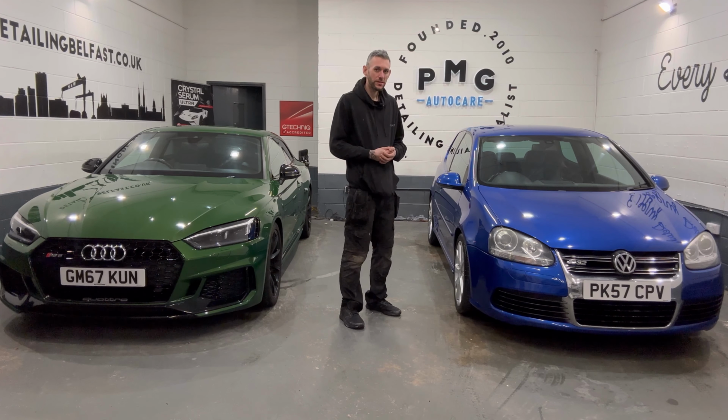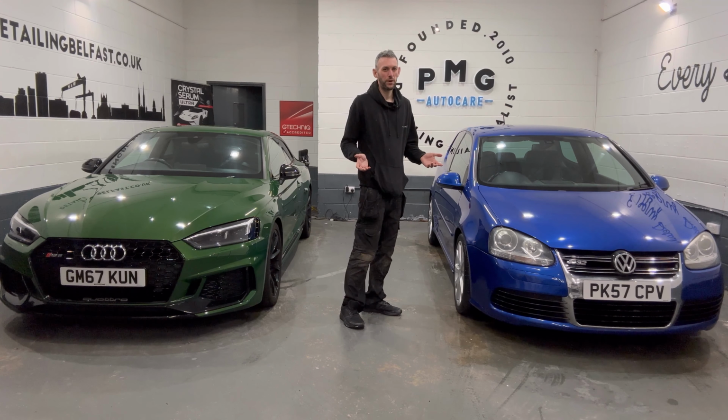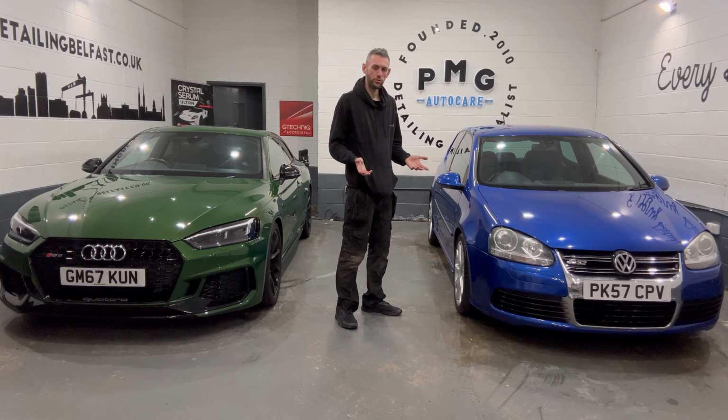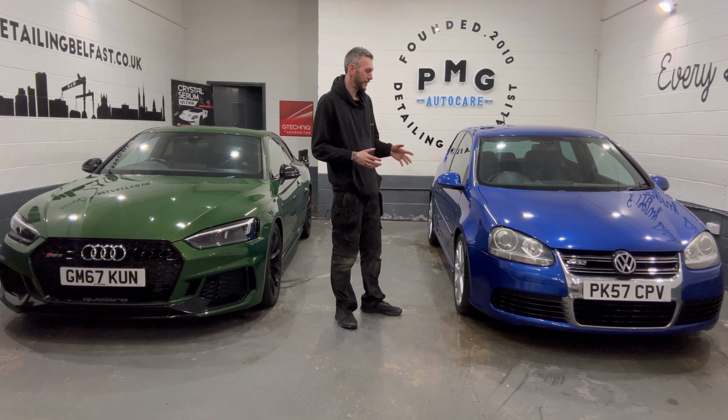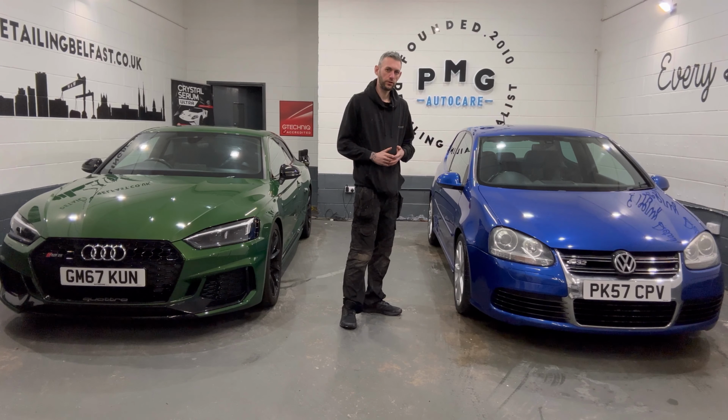What I'm not surprised about, and what isn't pleasant, is the condition of the paintwork. Now, it's a pretty old car at this point. It's going to have been through its fair share of wars. And that's exactly what we're here to do anyway, is get this thing back to looking as good as it possibly can.